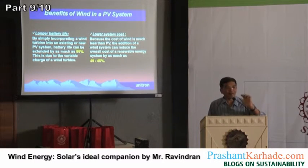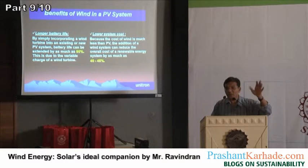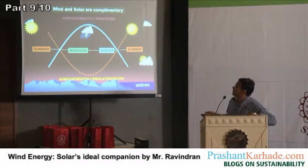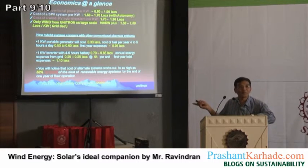It's longer battery life. People who are into batteries will appreciate intermittent charging for lead acid. See, today, the majority of storage is lead acid battery everywhere in the world. Lithium polymer and all those things are still a way from becoming economical. So it will enhance the life of the battery also. They complement each other season-wise or however you look at it. It's a simulated picture.